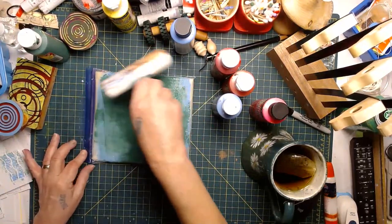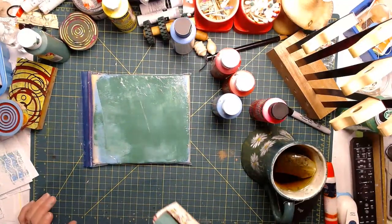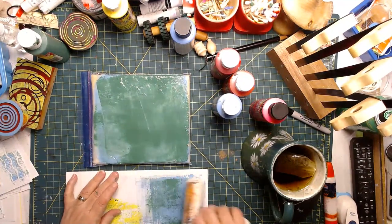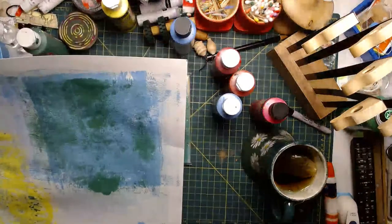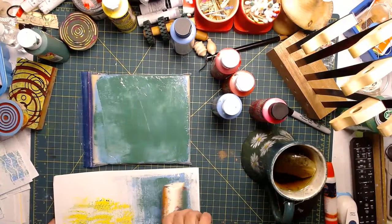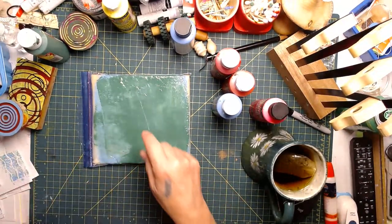Hey, why don't I do a brayer off onto this? Whoa, that's really dark. But that's okay. Let's do it on top of this blue. Since I'm doing the brayer off, I had the blue and I put the green on top. I'm going to use those for some leaves. Nothing gets wasted, right?